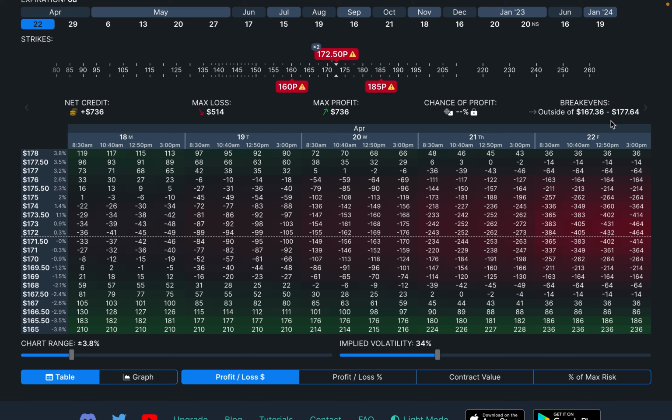And then we have our break evens. So basically, if on the expiration we're at 167.36, we'll break even. Below that, we'll make money. Or if we're at 177.64 on expiration, we'll break even. If we're above that, we'll make money.